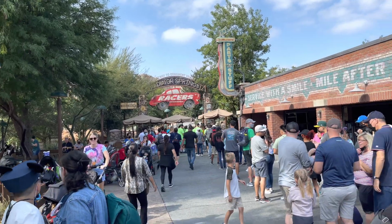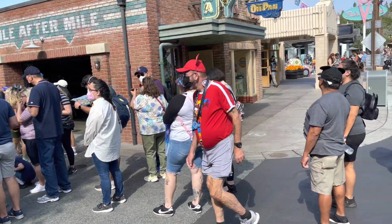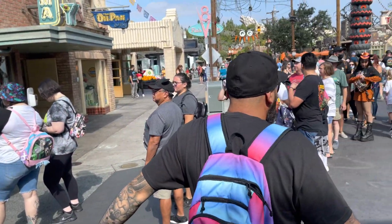First things first, we got to jump on a ride right away. And we wanted to get on Radiator Springs Racers. The line gets crazy in the mornings. Everyone floods to this section of the park because it's just so well themed, it's so fun. So we figured we'd try single rider and see how fast that would cut down on the wait.